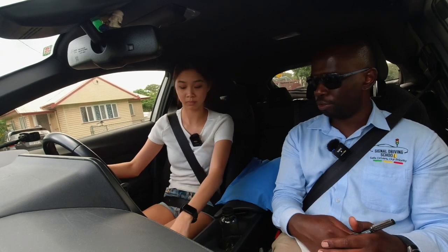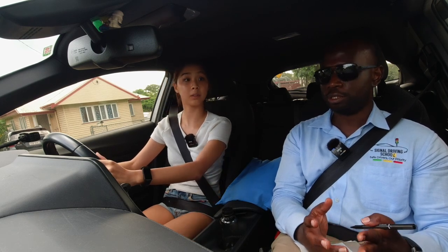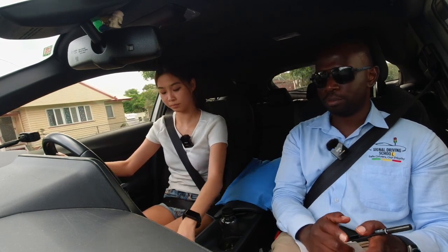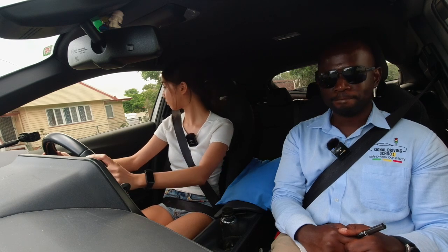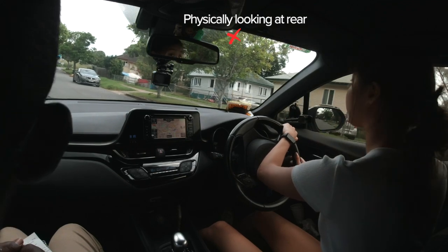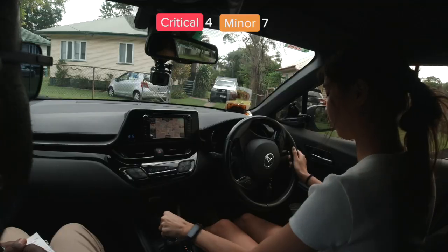And then whenever you're ready, you can turn around the car from here. Do like a 3-point turn, or whatever you think is the best thing to do. Okay. Sure thing. And you are not supposed to be entering someone's driveway. Yep. So just keep that in mind. While doing this 3-point turn, Stephanie makes one minor mistake because she did not physically turn her head and look at the rear, so she just relied on the mirrors and the reversing camera.